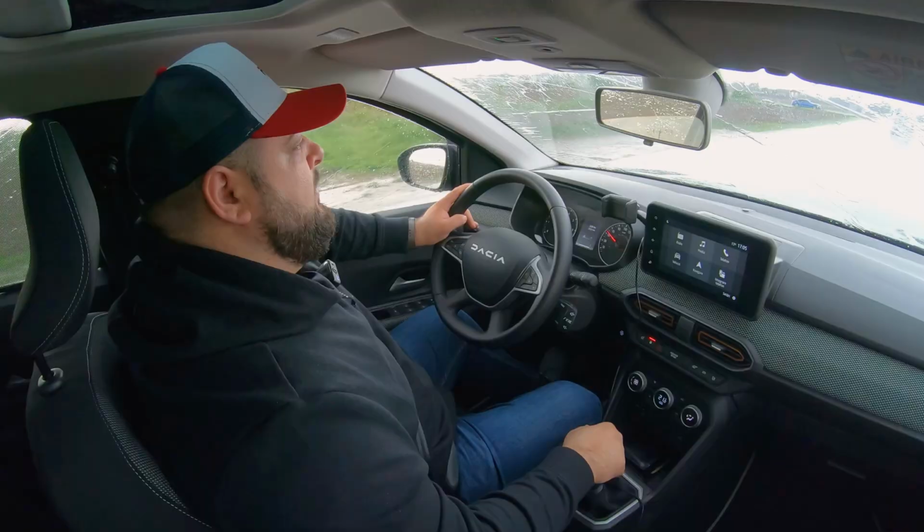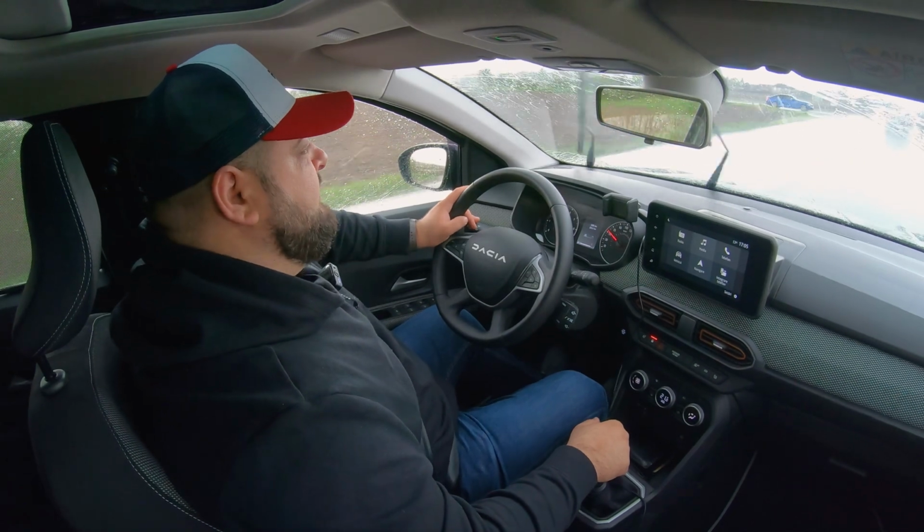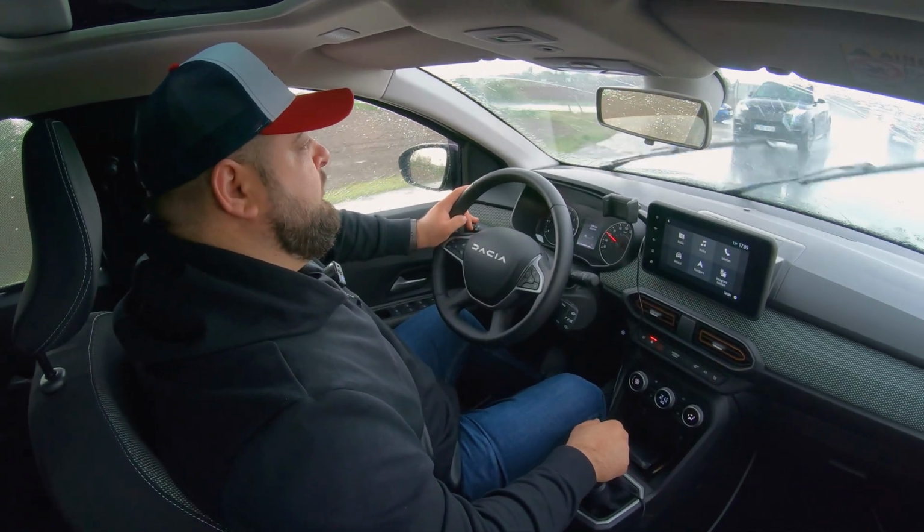As I said, Dacia remains a good product. Dacia Sandero remains a good product overall. And I think its number one spot in the sales charts this year is well deserved.